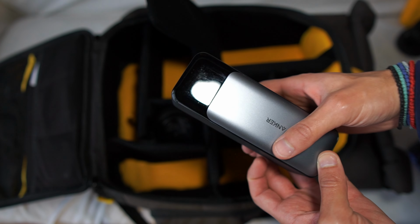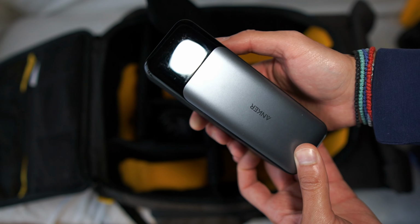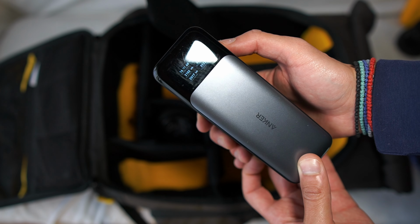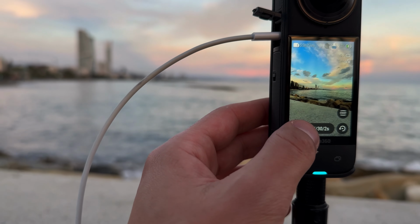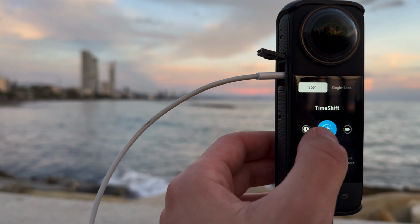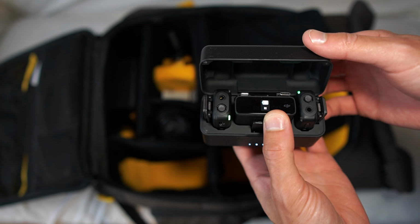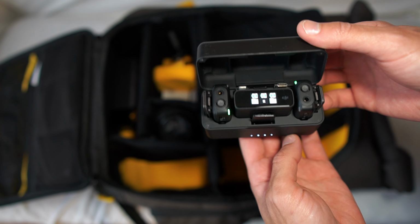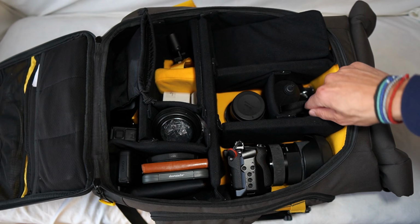Now there's nothing worse when I'm out and about traveling and you're running out of power, so I make sure I always have a power bank inside my bag just in case I need to charge anything on the go. When I need extra power, I actually use the Anker 737 PowerCore 24K. It keeps everything alive on long days. And for audio, I just use the DJI Mic, yes, the version 1s when needed. Other than that, it's just cables, small tools, and nothing extra.